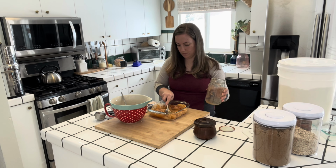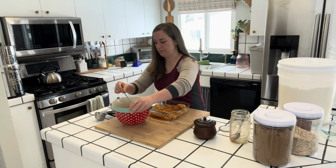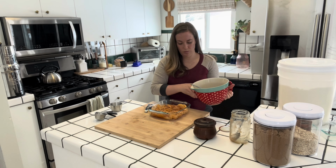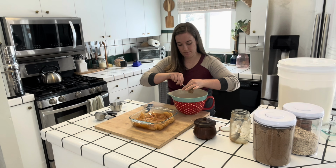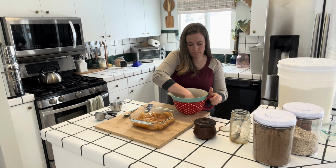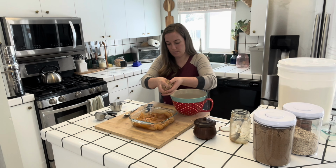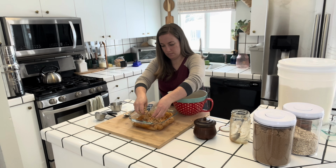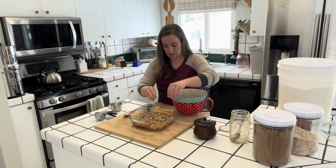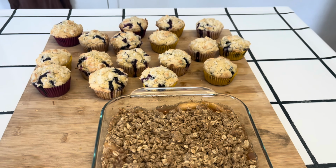But it made it so easy because I just had to make the crisp topping, brown sugar, oats, flour, and butter, and then dump my jar in and just crumble the topping right over the apple crisp and bake it. It is so good right out of the oven with some vanilla ice cream. Or if you're dairy free like me, sometimes the coconut ice cream is delicious with it. And here they are. They are so good.